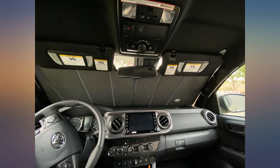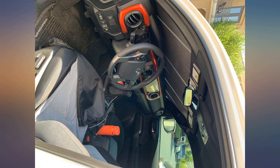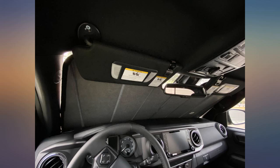Really good quality, easy to fold, fit perfect on my 2020 Tacoma. Fits 2021 Toyota Tacoma TRD Off-Road Pro 4x4. Perfect in my Tacoma 2020 off-road with the radar.